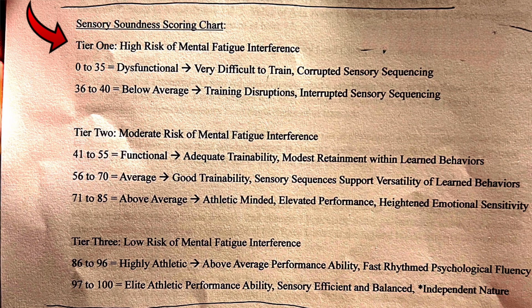36 to 40 is below average. Training disruptions, interrupted sensory sequencing. Again, there's a difference. 0 to 35 has corrupted, legit corruption in the sensory sequencing. All right? 36 to 40 is below average. There are going to be training disruptions, probably many, and many interrupted sensory sequences. Okay, the sensory sequence is interrupted by many things, but it's not fully corrupted, but it is easily interrupted.